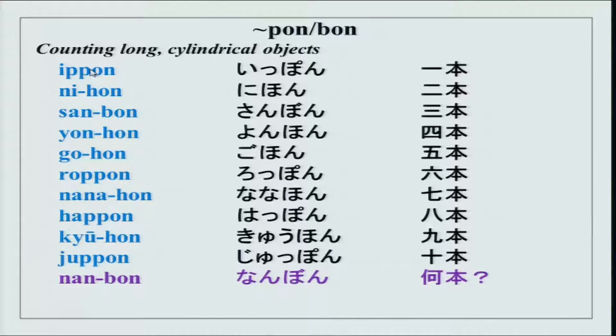So, you will see over here ichi, ippon, roppon, happon and juppon are in pon, all the others are in hon or bon, some bon. So, you will remember them slowly, gradually, when to use pon and when to use hon. Now you will be able to count how many takegushi were there on the plate very easily. You can also practice over here hon, bon or pon for long cylindrical objects.